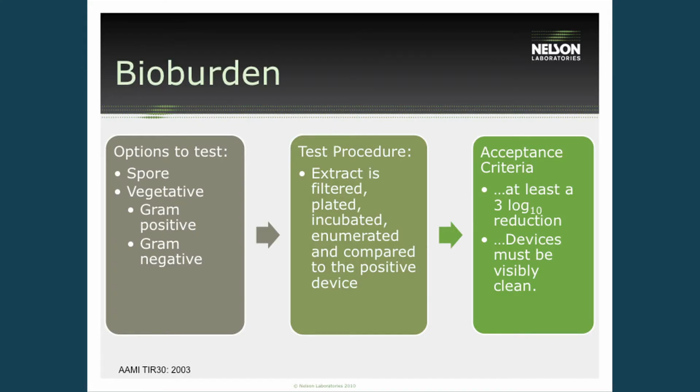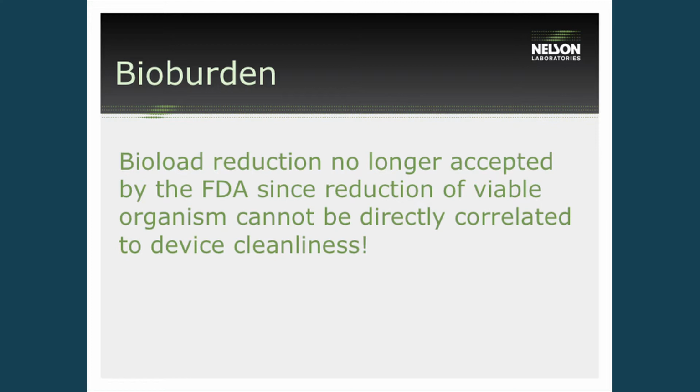Now, bioburden, as I said, is historically the go-to marker. For acceptance criteria for this marker, the FDA has wanted to see a 3-log reduction using spore and vegetative gram-positive, gram-negative organisms. However, here's our disclaimer. The FDA no longer is accepting bioburden reduction, as viable organism counts cannot be directly correlated to device cleanliness. However, we are still recommending bioburden be done with our cleaning validations because this is the only historical comparative marker in order to compare your cleaning process with devices that have already been released to the market. Also, Europe and Canada, we've been told if you're trying to market your devices there, they still want to see bioload reduction.